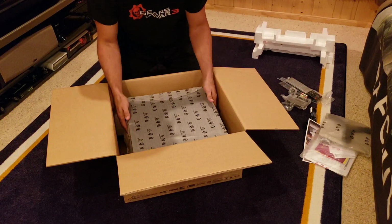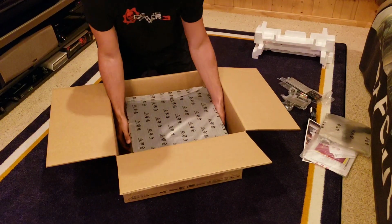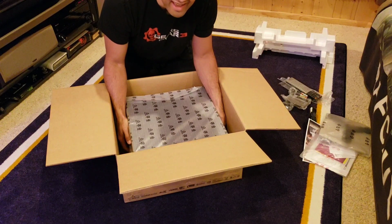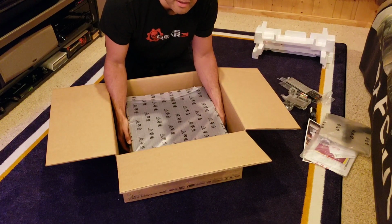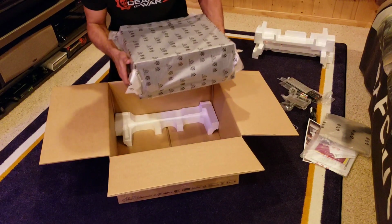Oof. All right, where's the front? All right, there's the front. No better feeling than taking out high-end equipment about to install in your theater. It's an amazing feeling. I don't know if I'll do this again for a while. I just want to take this moment to be like, you know what? This is pretty sweet. Yeah, let's do it. Oh, man, here we go.